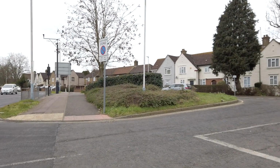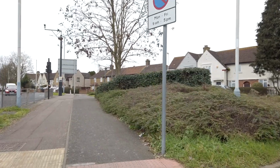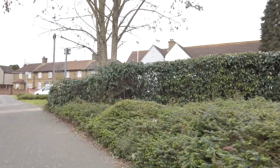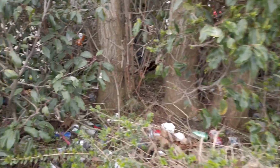Good morning, everyone. Today we are going to be litter picking in this bush, which doesn't look that bad, but when you actually look deep into the bush, it shows how there is so much rubbish in there. I'll give you a little sneak peek, see if I can get a good shot of it. Can you see all that? Put it all in there as well.